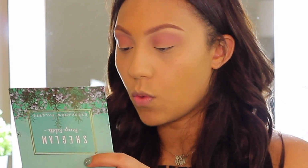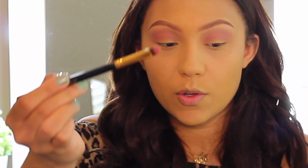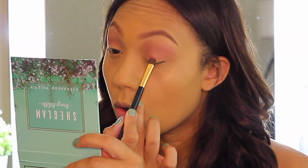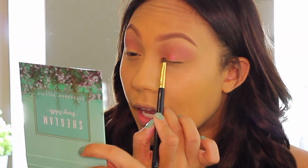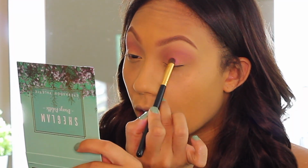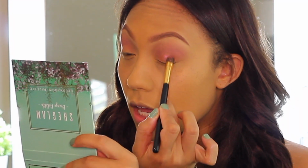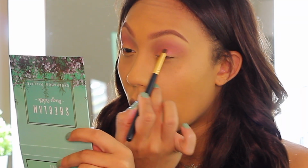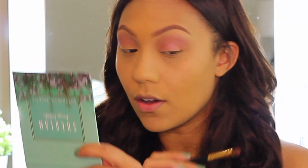This is one of the colors I swatched. I didn't swatch that well. So it's picking up the product actually really nicely. Let's see if it actually transfers to my lid. That's the biggest thing. Wow, wait, I'm shocked right now, because when I swatched it on my hand, from my finger to my hand, it didn't pick it up as well as it is right now. But yeah, it actually went on really well.